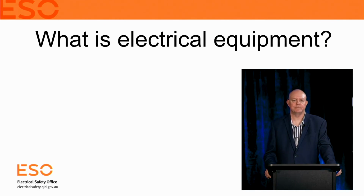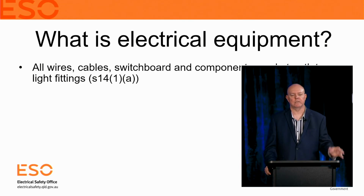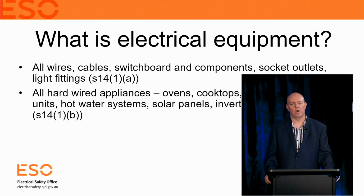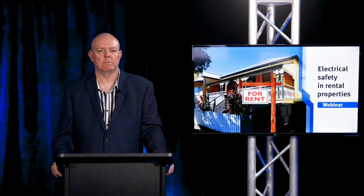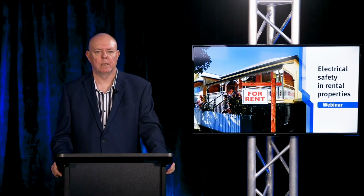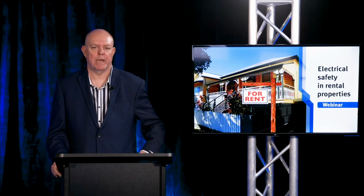So what is electrical equipment? Electrical equipment will be all of the wires, the cables, the switchboards, socket outlets and light fittings that you'd normally find in a house property. It extends to the hardwired appliances, the ovens, cooktops, air conditioners, hot water systems, solar panels, inverters and batteries. But also it can apply to any plug-in appliances that are supplied by the landlord for use by the tenants. Fridges, freezers, washing machines, dryers, irons, all of that stuff that may be supplied, say, for a holiday rental or Airbnb. All of that equipment that's supplied by the landlord for use by the tenant comes under the banner of electrical equipment.